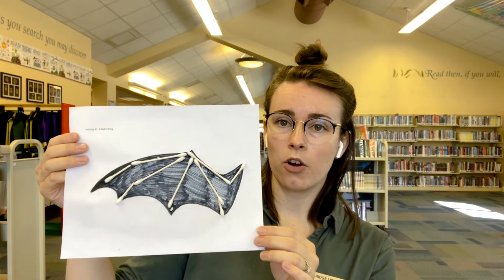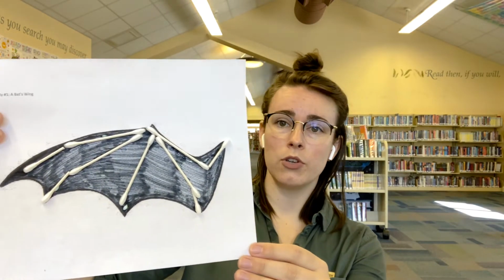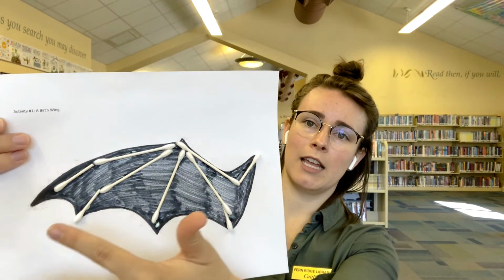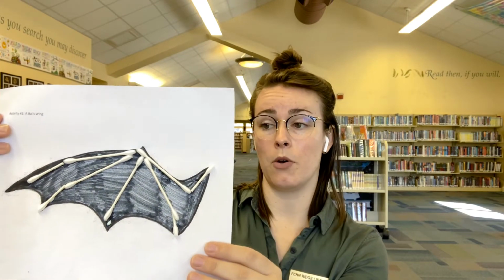So in your kit, you are going to find a picture under activity 1 that shows you a human hand and wrist and arm, and it's going to show you how that relates to a bat's wing. So I want you guys to look at that picture, and to the best of your ability, I would like you guys to copy it by placing those Q-tips on the bat's wing and just gluing them down. So as you guys can see, the Q-tips look a lot like bones here, and then you guys can imagine what it would be like to move all these different bones to make the wing do whatever the bat wants it to do. So that is going to be activity number 1.